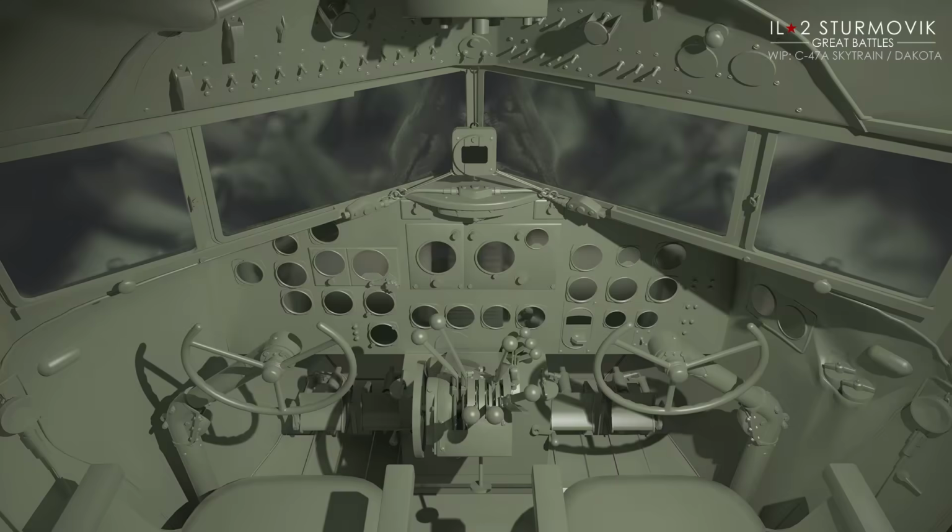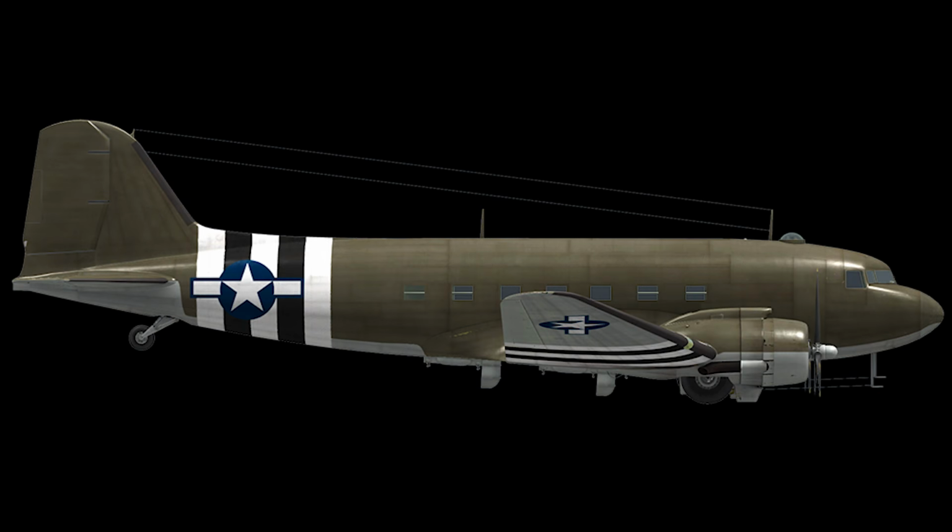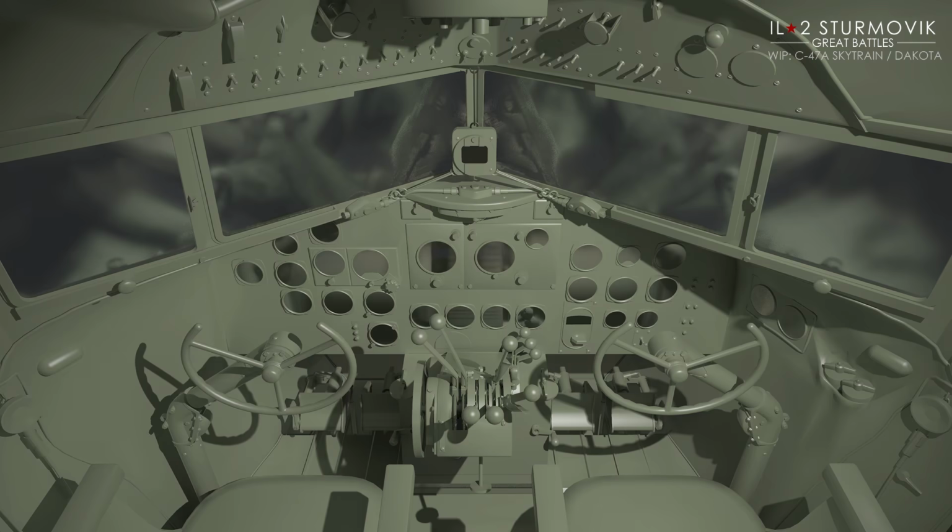Next up, and finally this week, the C-47 for IL-2. Now, as if surviving in the unfriendly skies of IL-2 Great Battles wasn't hard enough already, the Sturmovik team have announced that they are working on bringing the completely unarmed C-47, also known as the DC-3 post-war, to the sim. Now, to be fair, this isn't the first time the team have introduced a flyable cargo plane. The Axis pilots have had access to a flyable Ju-52 for quite some time now.